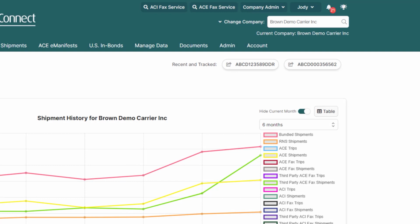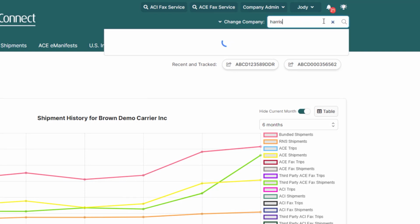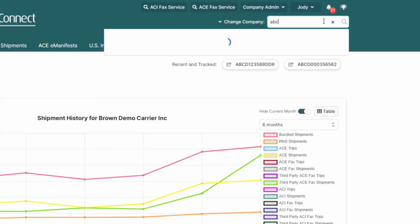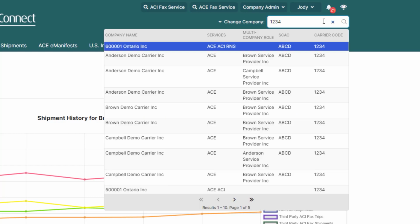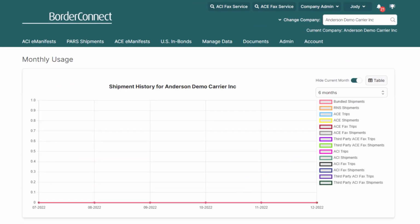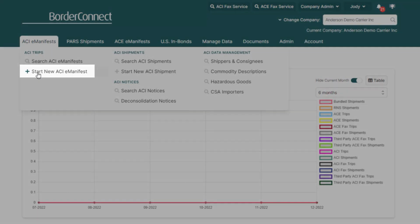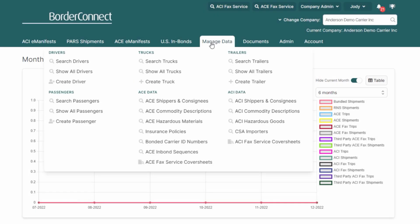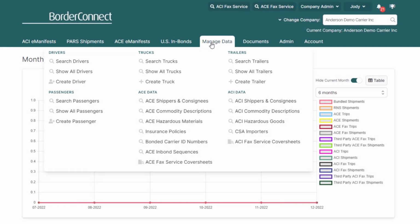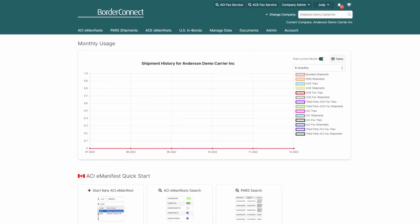For example, to switch companies, simply use the Change Company box on the top right. You can change companies by typing in the name of the company and clicking it, or by typing in the SCAC or Canadian carrier code. Once you click on the desired company, you'll automatically be switched to that company profile. From there, your employees can create eManifests on behalf of the company or manage company data, such as their trucks, trailers, and drivers. With BorderConnect eManifest software, managing multiple companies has never been easier.